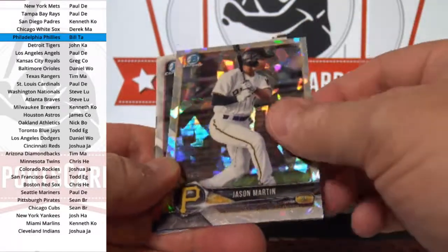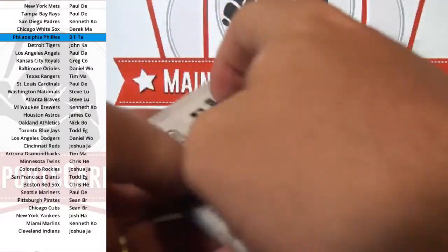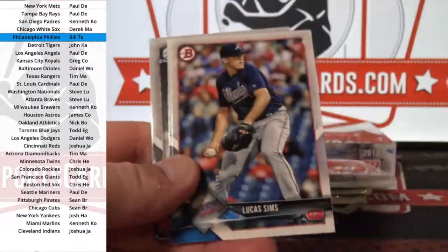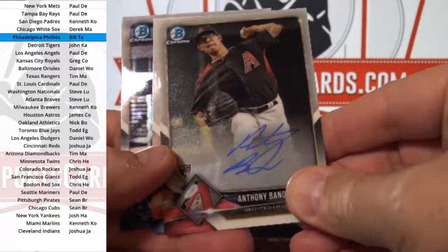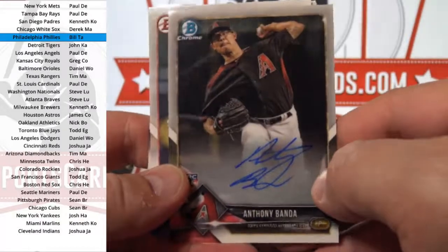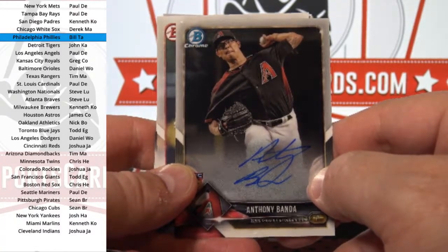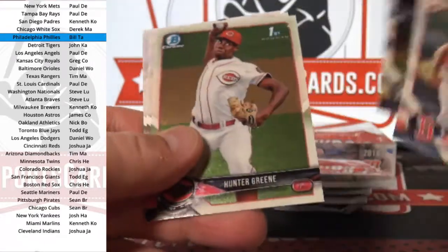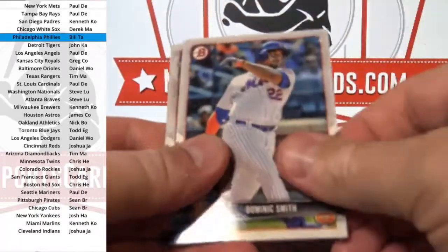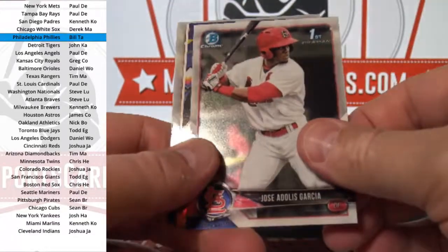Atomic Refractor, Jason Martin. Actually, Bowman Chrome. Anthony Banda. That's a Bowman Chrome auto. Diamondbacks. Tim M.A. Yeah, I will fly to Dallas with the card and get it graded, same day service.